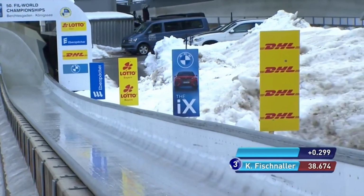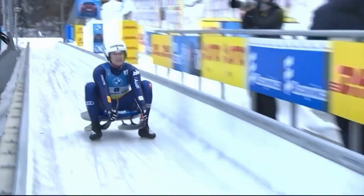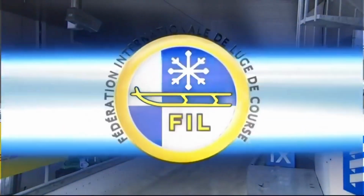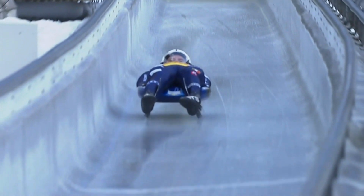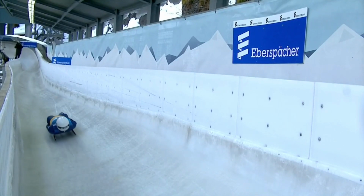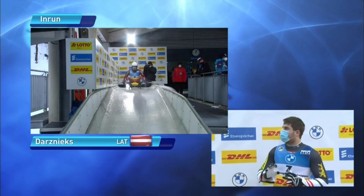But he's behind here and behind both Dominic and Nico. 2 Gleichers, 2 Fischnallers. The Gleichers are brothers. The Fischnallers are cousins. And we're about halfway through, more than halfway through now, this 15 sled field. It's Nico Gleicher leading over Dominic Fischnaller. Yeah. And again, coming off S4 there with a little bit of direction to the wall, and handles it nicely, but will definitely still cost a bit of time. You can see maybe a bit of skidding there going in through the end of the second chicane into Kreisel.